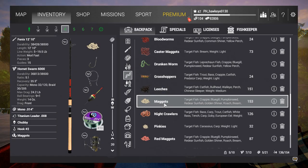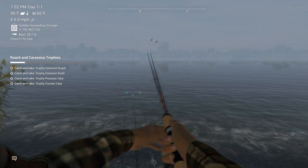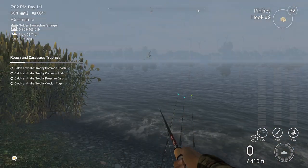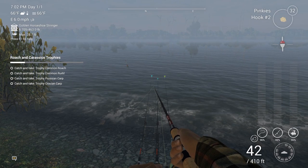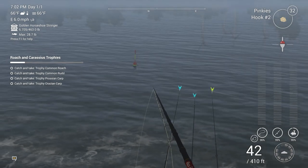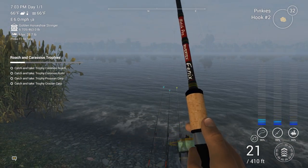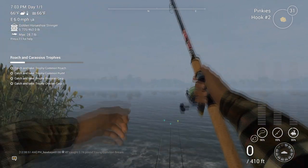Might throw some pinkies on this too. Yep. They are definitely a popular bait. Let's see what we got here. Yep. A bream, love them.